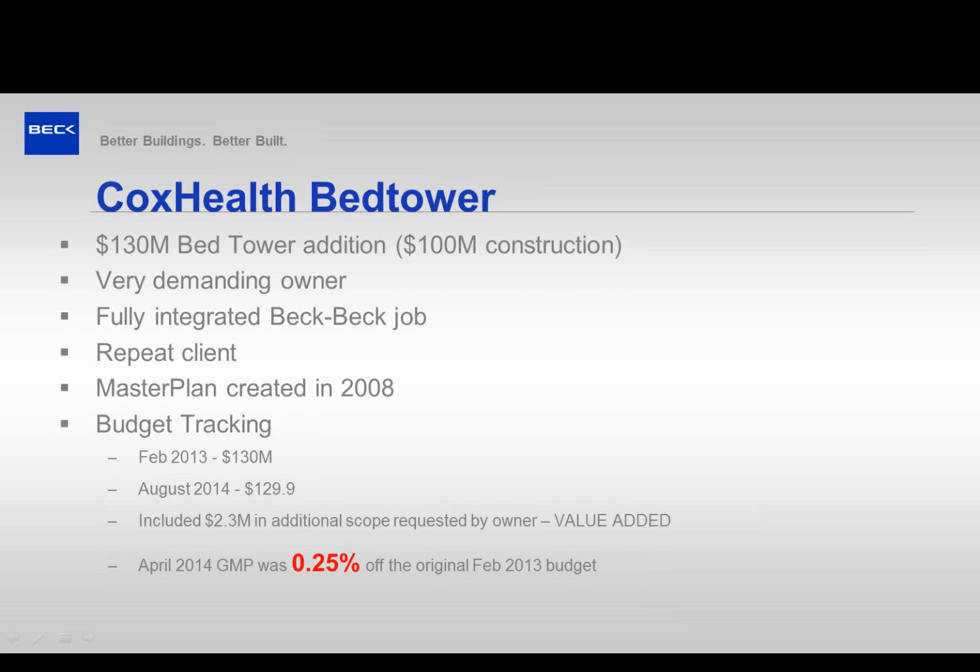As I said, this is a fully integrated back-to-back job, so we have architecture and construction. We've worked with them multiple times. We created the master plan in 2008, so we kind of already knew this was coming. Budget tracking, we've done a pretty good job on that. February 2013, we got a board approval package pulled together, and we set the board approval. We got funding of $130 million.